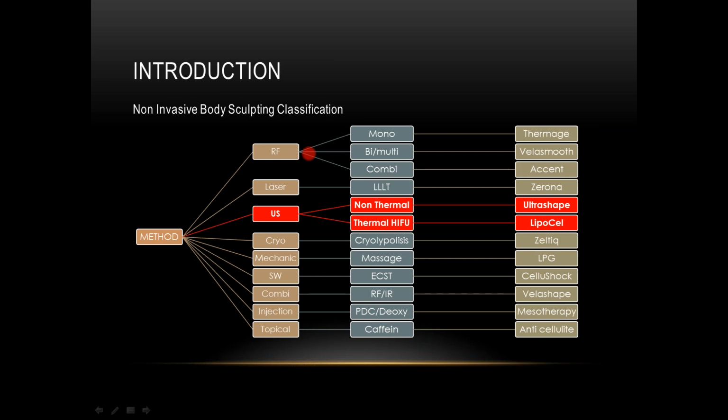Mechanical ways include massage and shock wave, like ECST, cell shock. Then injection: I'm pretty sure you have heard of mesotherapy, but unfortunately in the United States it has been banned. The FDA already produced a notification saying that they do not encourage doctors to use mesotherapy because of a lot of side effects. And topical creams, of course, are sold over the counter most of the time.